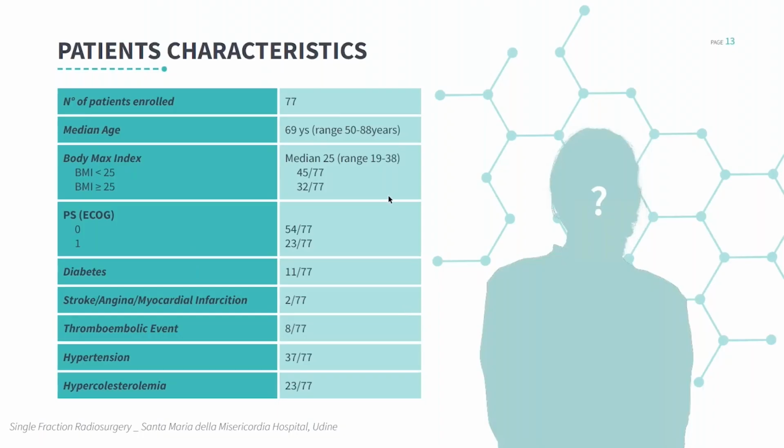And these are the patient characteristics. As you can see, the median age was 69. Two-thirds of patients had a good performance status according to ECOG. And many patients had some cardiological or metabolic comorbidities, including diabetes, stroke, angina, etc.